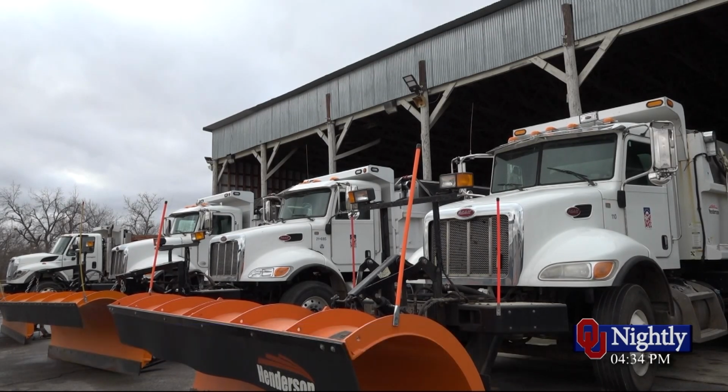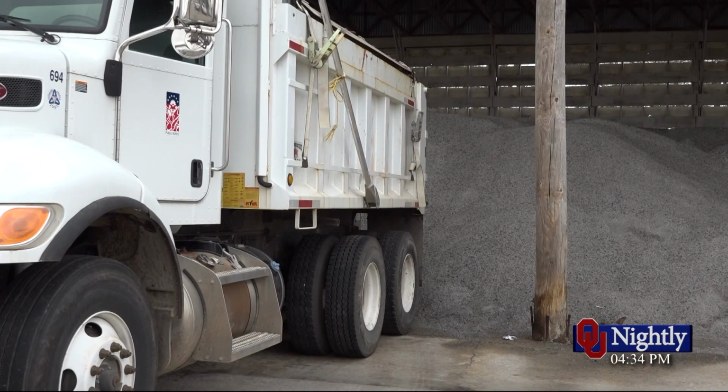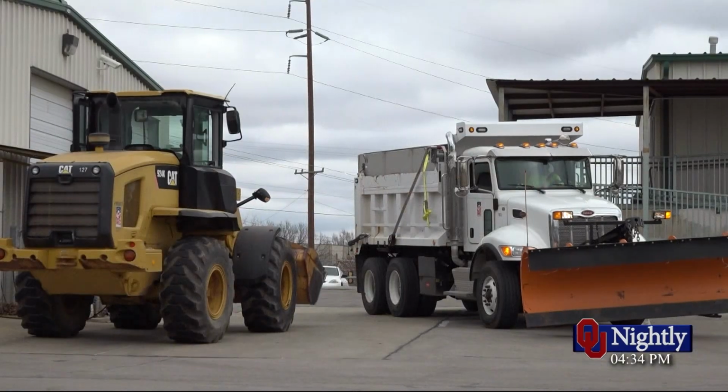We're preparing the equipment and snow plows and staff. There's always new staff, so teaching them how to operate the equipment. So we're definitely ready. But again, you never know what you're going to get until the storm hits. Tonight, staff will put brine on the roads to help the ice melt more quickly.